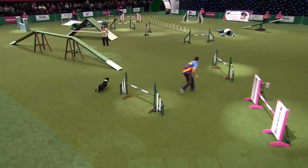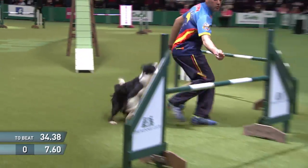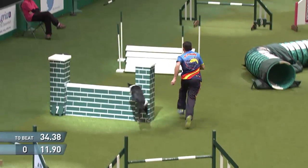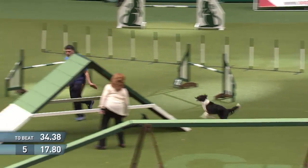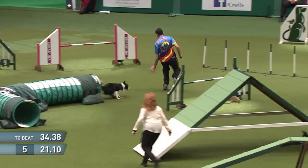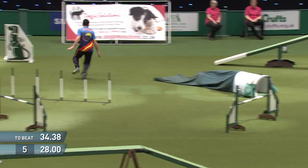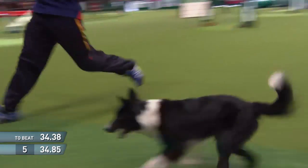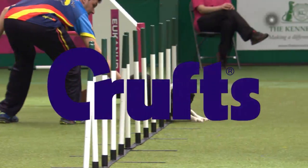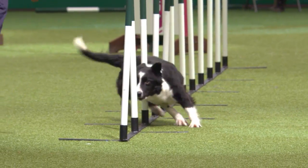Well, now for Spain, Julio Freire with Zika, Border Collie, three-year-old bitch. Just taking the time at the end, making sure that the judge sees he's got that contact. He's running five there. He was clear from this morning. He just needs to avoid the dreaded X. They were third in the World Championship. I think that was in 2013. He actually runs a dog school for agility dogs. Good run. 34.855. It was a jolly good time, but five penalties. But they certainly qualify. And you see the handler right there just guiding the dog, not giving the dog any opportunity to go wrong.